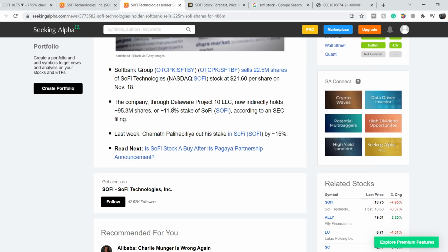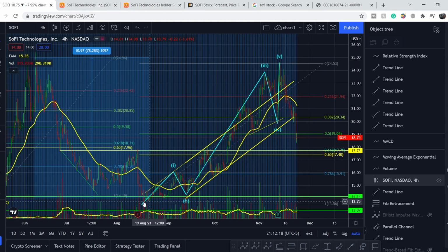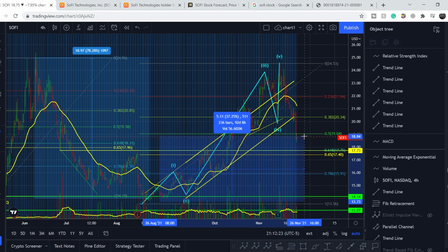And I have to say that this sell-off already happened in the past, but let me show you that they still have more than 95 million shares. And it is a huge stake. On top of that, Chamath Palihapitiya also sold 15% of his stake, but he still owns 85% of his shares of this company. And this is nothing else but fixing some profits, because from the lowest point where we had our main entry point, the price is still up about 37%.